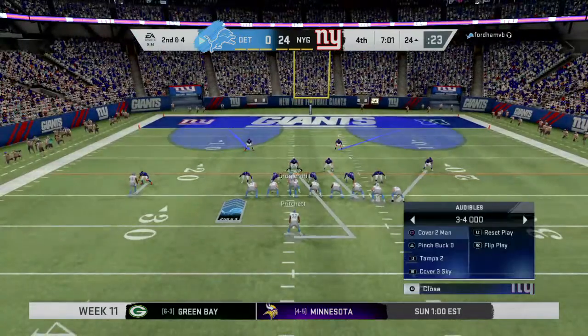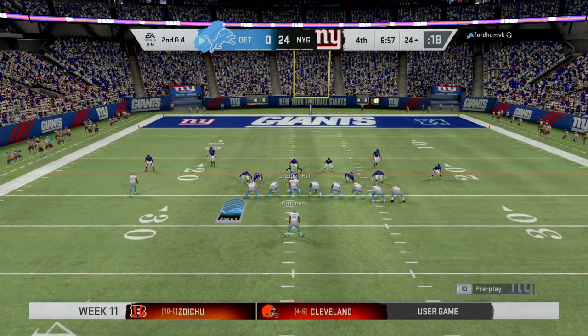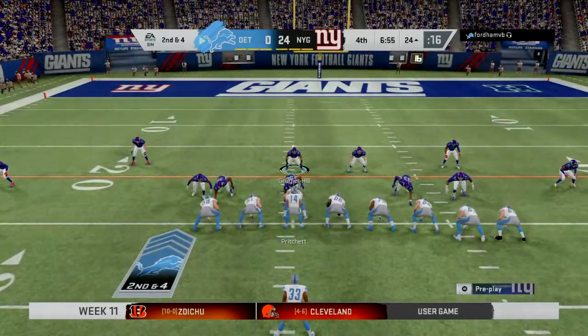Here's 2nd and 4. We own this. Pilot, 64, weak. Check 31, check 31. Check, check.